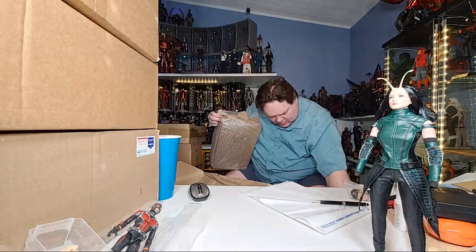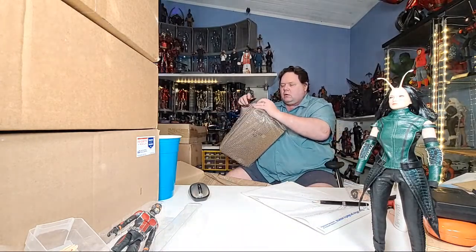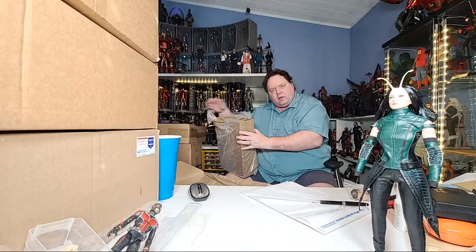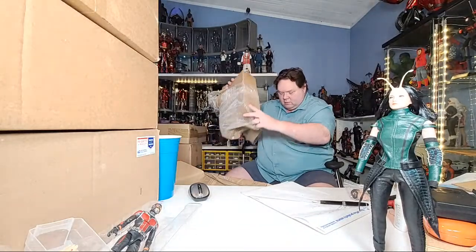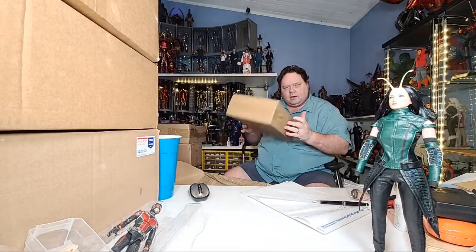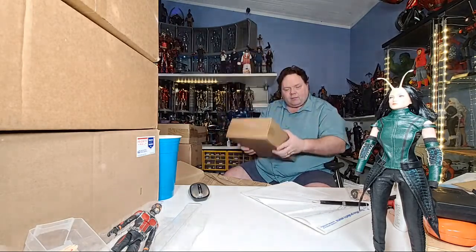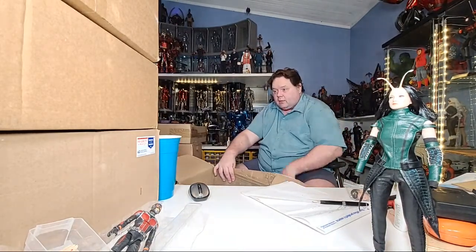PE007A2. Did I order two of these? PE007A1, PE007A2. What did I do? The two boxes for one figure? Is this my Doc Ock? It's like his arms, this is super light. This thing's like floating in the air. The big box is empty.